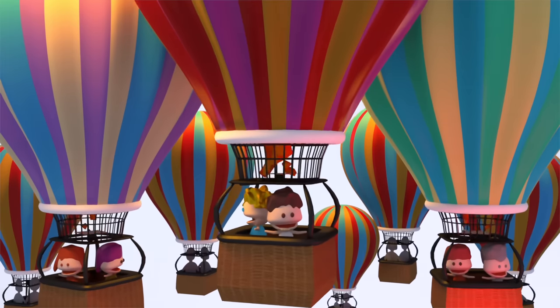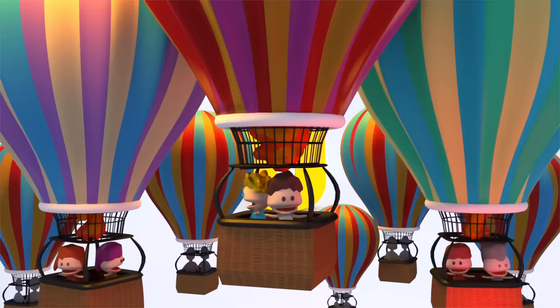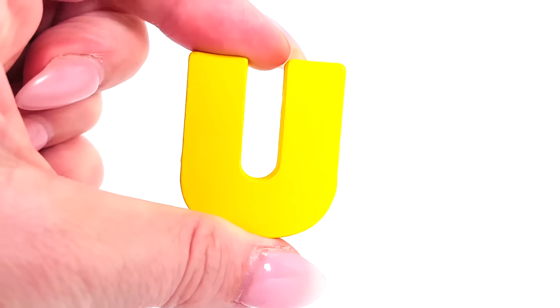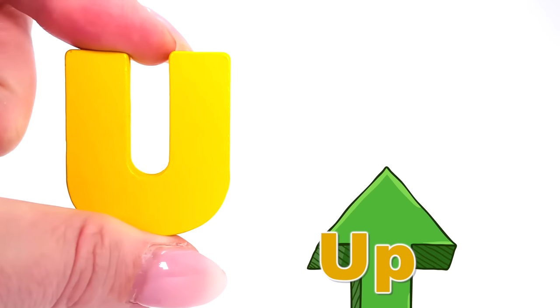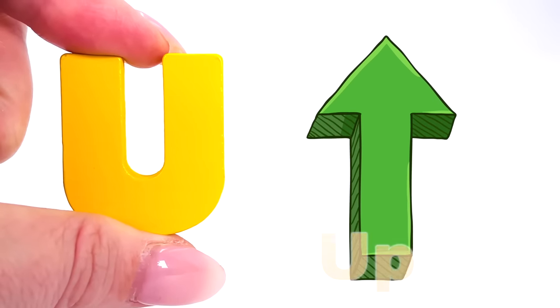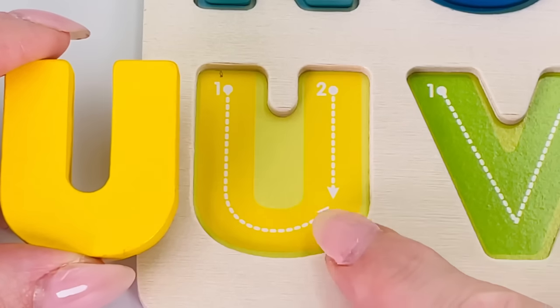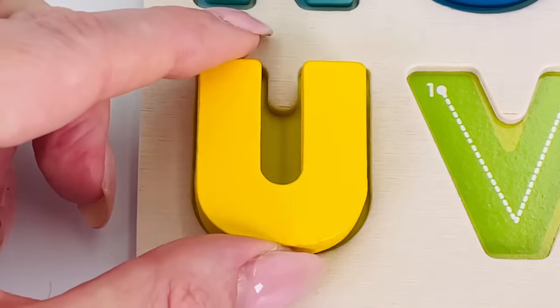Oh, look at all the beautiful hot air balloons. They're going up into the sky. And we found the letter U. U is for up. The hot air balloons were going up. To write the letter U, we start here at 1 and then all the way down from 2.